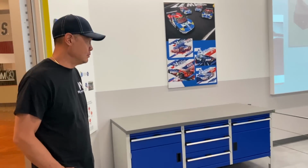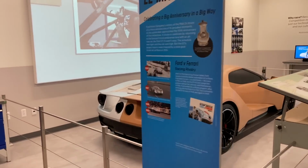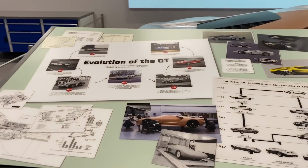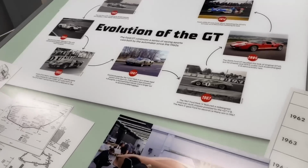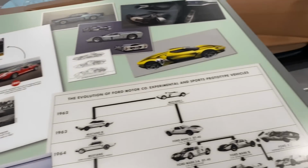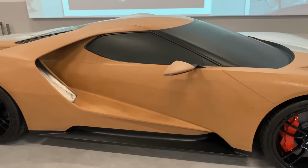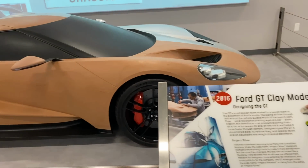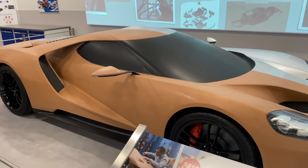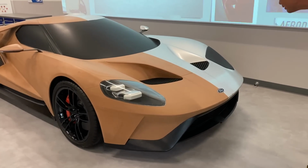Check it out, Abe. A bunch of Ford GT technology in this room. This is the buck car. Styling buck. Here's the Evolution. Now this is the kind of stuff you just don't get to see every day. Yep, it's the actual clay model. So say somebody was beating on this with a hammer.